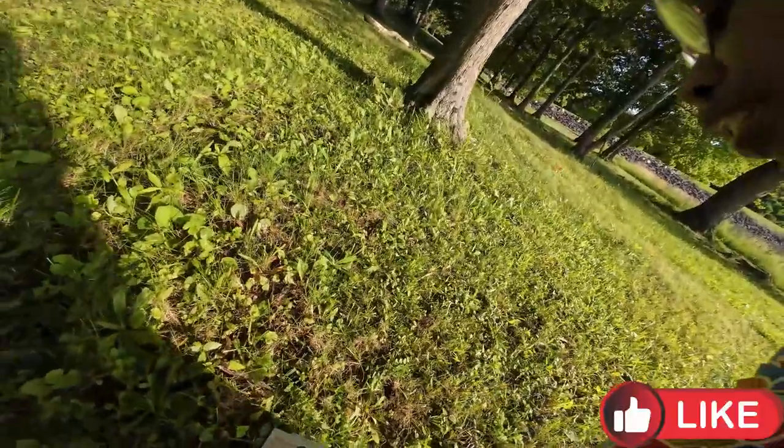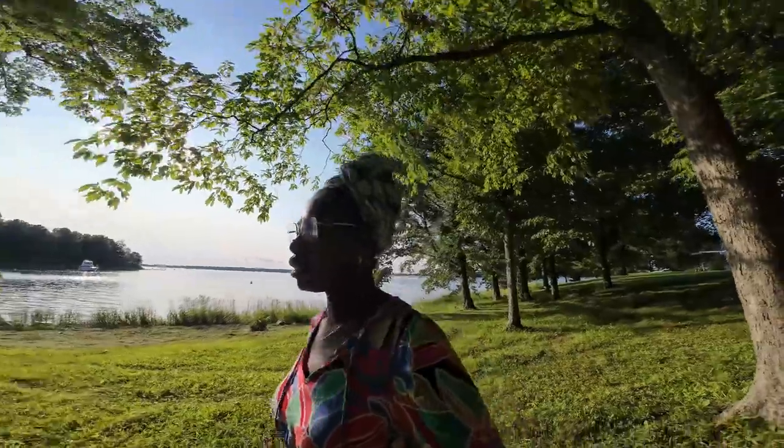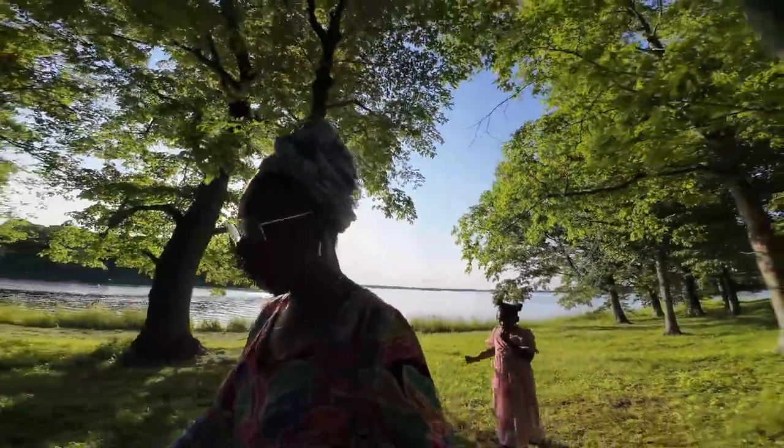Okay, let's continue walking to the other side. We're gonna go get your water bottle. Guys, this is just amazing. This is just so good. So cool. We're walking in this forested area.